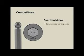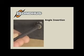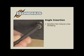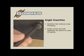Poorly machined ball ends do not just compromise working angle. Imprecise machining can cause tips to be undersized and not symmetrical, so the gap between the tip and screw walls increases, causing excessive wear and stripping. Angle insertion requires a sensitive feel to know when the thread has been started straight, especially with small screw sizes or soft materials prone to cross-threading.